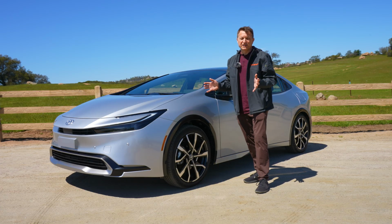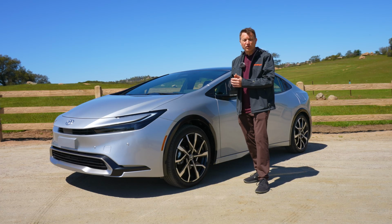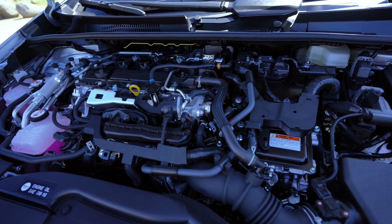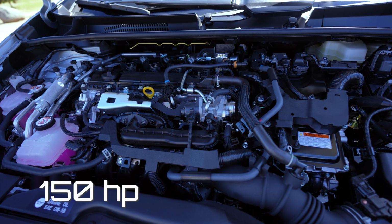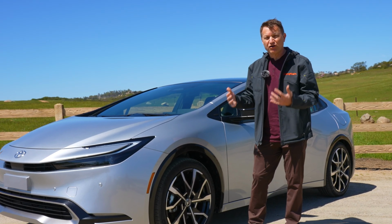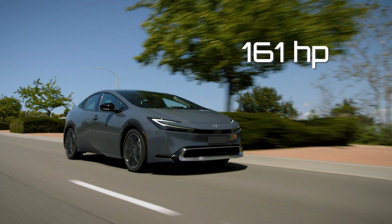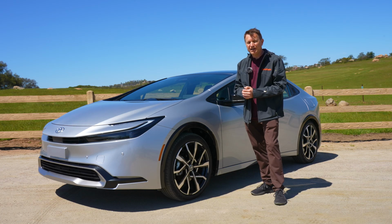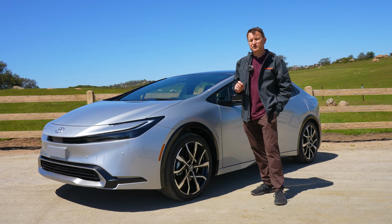Compared to the regular Prius, this has an additional 24 horsepower. We're up to 220 now. So we have the 2-liter gas engine. It makes about 150 horsepower on its own. And then we have a new electric motor, which is more powerful than the regular Prius, and this is putting out about 161 horsepower on its own. Total combined is 220. And range is very, very close to the regular Prius.